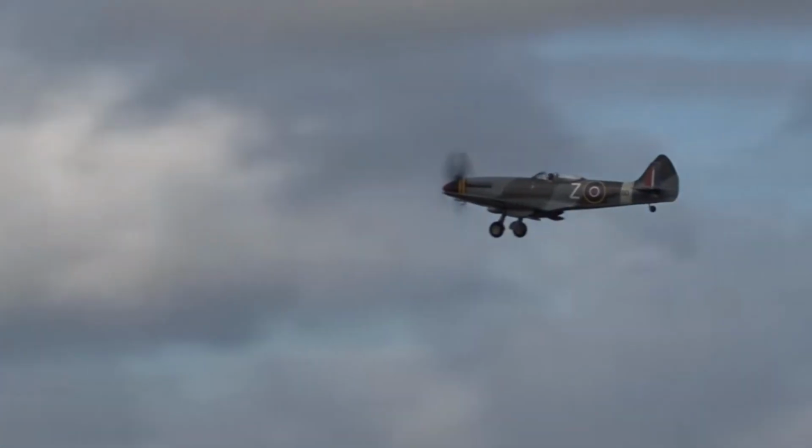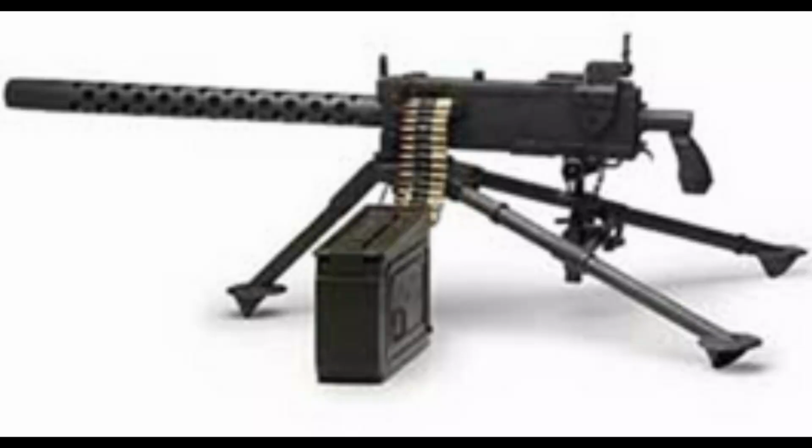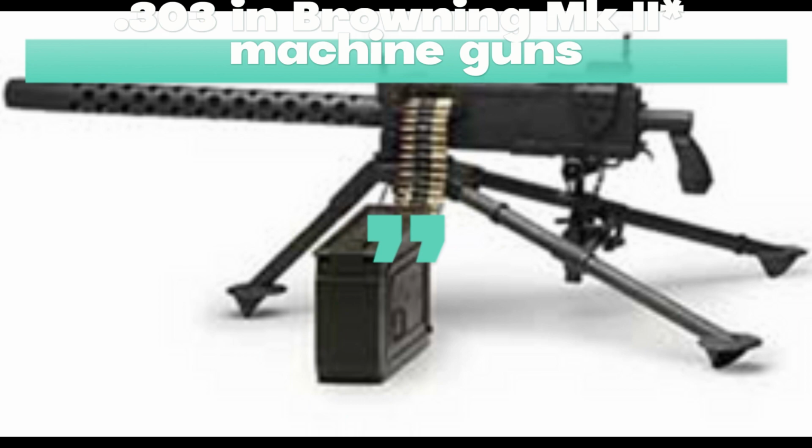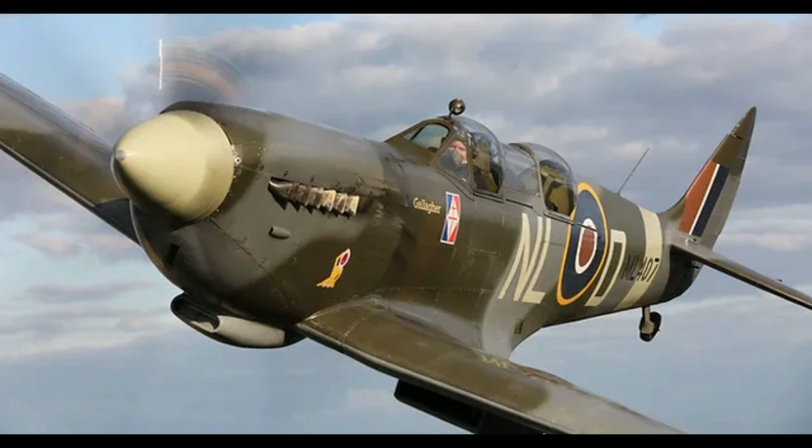This version of the Spitfire was armed with two 20mm Hispano cannons located in the wings, typically with 60 rounds per gun, and four 7.7mm Browning machine guns, usually two in each wing, with 350 rounds per gun.